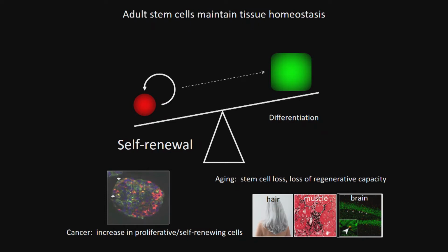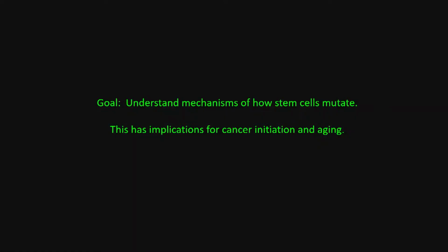We also know that, in contrast, this process also becomes deregulated in the context of cancer, where there's a surplus of self-renewing cells. And both of these processes have actually been linked to some extent to the acquisition of mutations in stem cells. So this is very clear for cancer, for example, and this has been proposed to be one of the causes of age-related decline. So this is something that we've become quite interested in studying in my lab, and that for which Drosophila is a very good model system. So the goal here is to really understand basic mechanisms of how stem cells mutate. And as I mentioned, we believe that this has important implications both for cancer initiation as well as for aging.